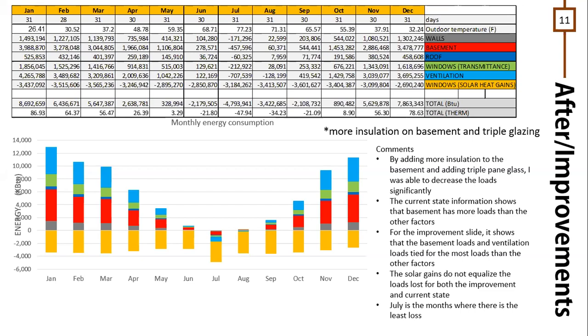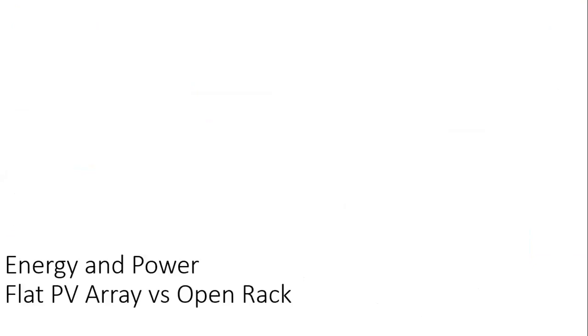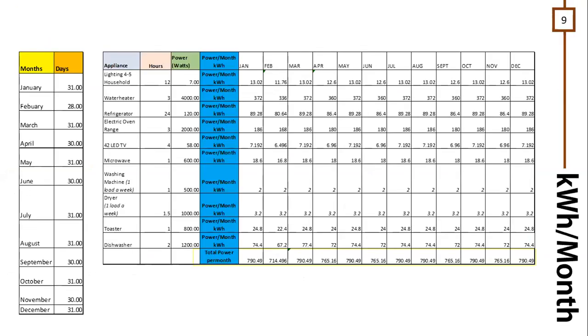So this is my overall diagram of the loads and ventilation and everything. And yeah, so now we're going to analyze the energy and power of the flat PV array versus the open rack. Here we first have to analyze what appliances we have and how much power it will take to run each of them each month.